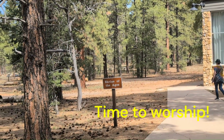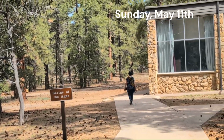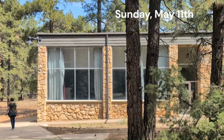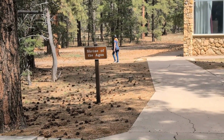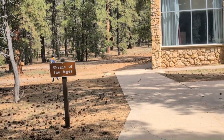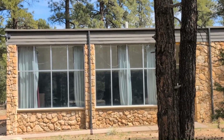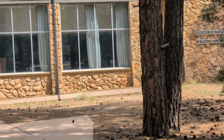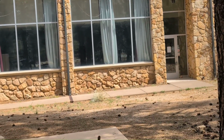Today is Sunday, May 11th. We're still at Grand Canyon. This is our last day here. Today is worship day, and we're worshiping at Shrine of the Ages, which promises to provide an interdenominational worship experience for us today.